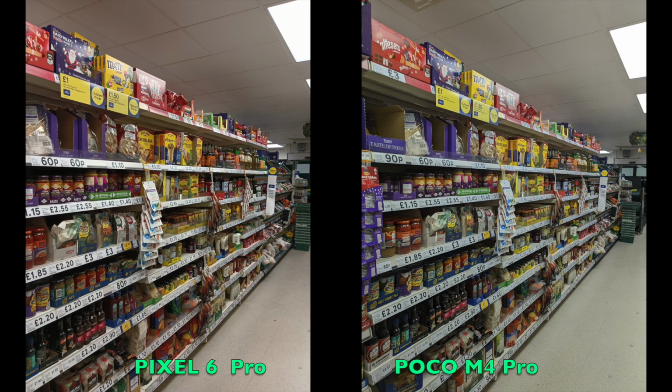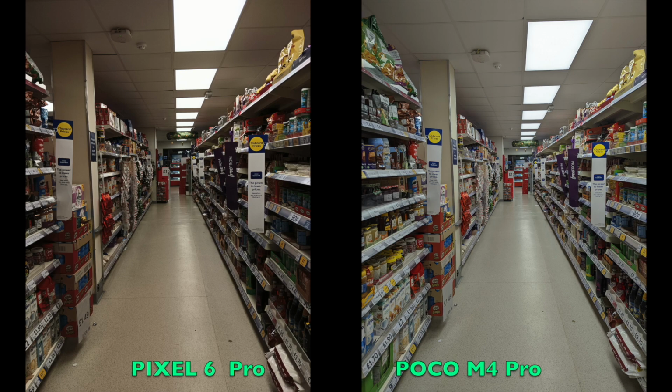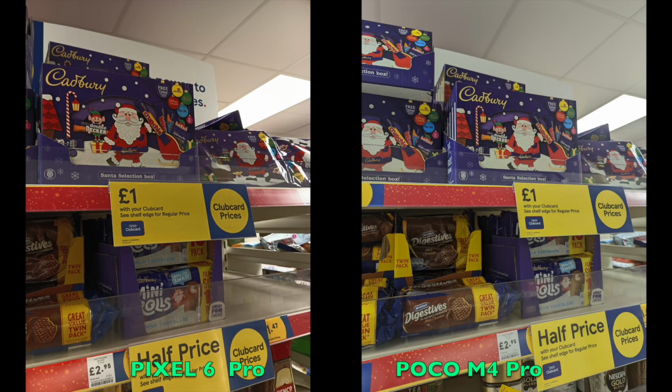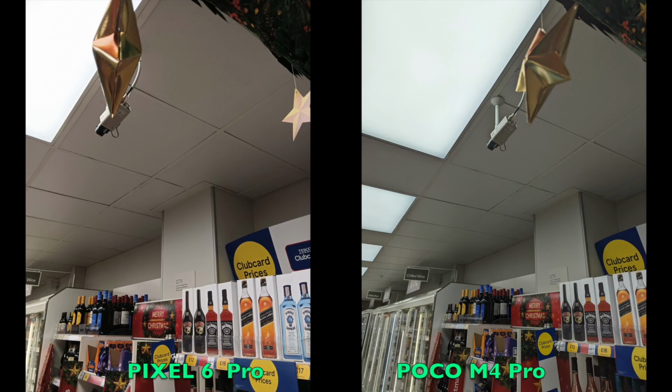Here we have some pictures taken on the 50 megapixel main sensors on both the POCO M4 Pro 5G and the Pixel 6 Pro smartphones. And there's no denying, guys, the Pixel 6 Pro is killing it and is offering far better quality shots, whilst the POCO M4 Pro is slightly grainier and slightly blurred at times.